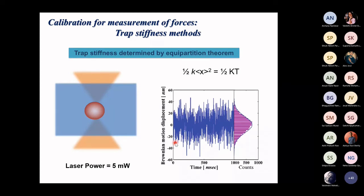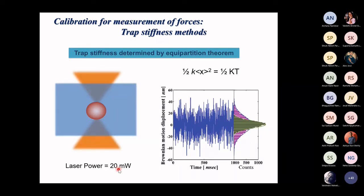Now see what happens if I increase the laser power. If I increase the laser power, then the magnitude of the oscillation is reduced. See, its magnitude of oscillation is reduced. And here, from this equipartition theorem, you can again calculate, and you can see that it is steep. So the magnitude of this displacement is much narrower, much smaller. So with an increase of laser power, you can make the trap stable. Okay. So you can determine the force by the equipartition theorem using these equations.